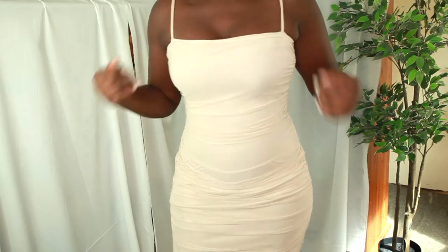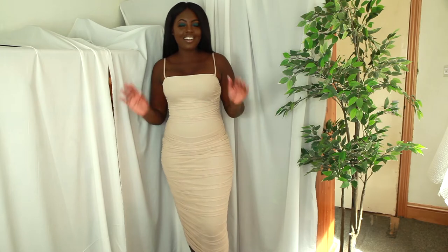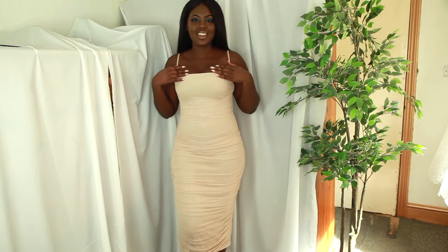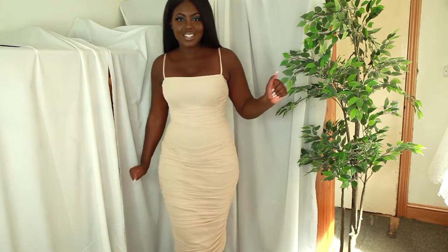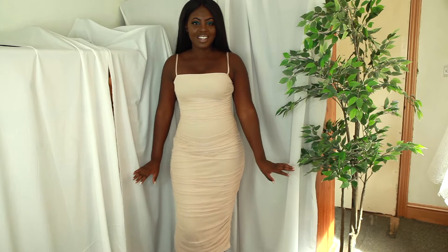I think the colour as well on my melanin, girl, it is to die for. I just think it's lovely. I mean, how could you not? How could you not want to know who I am wearing this dress?